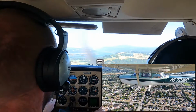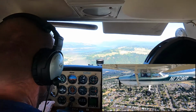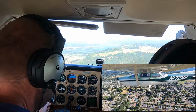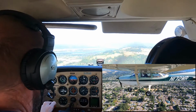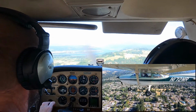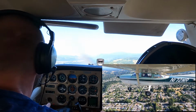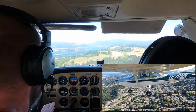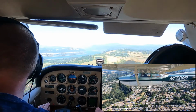Okay, stop staring at your instruments. Okay, notch of flaps. Right nose down, eyes outside. A beam, just slightly past the beam of the airport. Still 1,000 feet, still high. Looking good here.